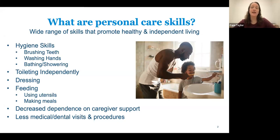And if we can decrease dental visits, some of which can be aversive, and dental and medical procedures that can be aversive when some of these hygiene or medical issues get out of control, personal care skills can help make sure that our children stay healthy.